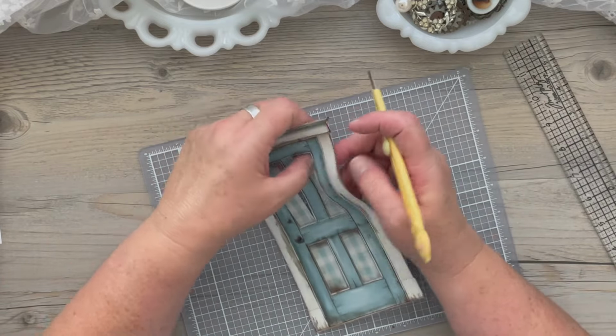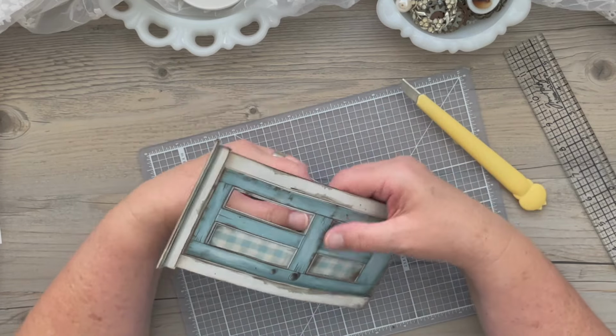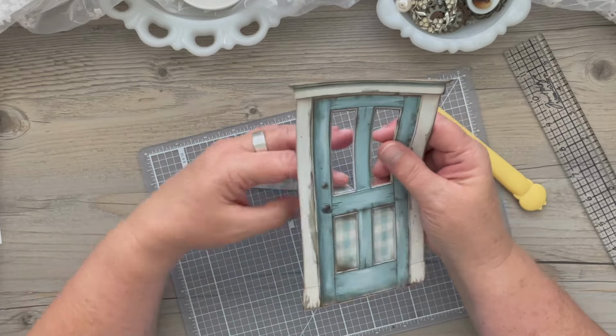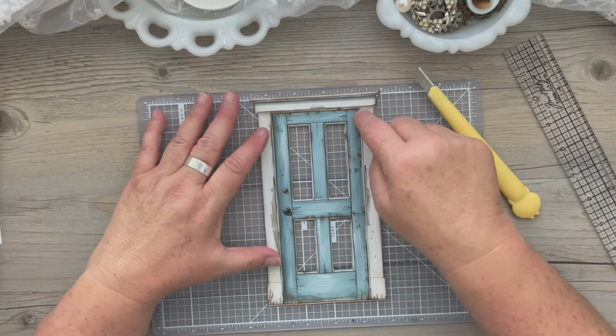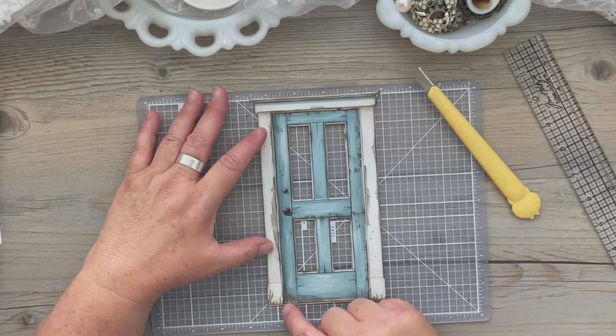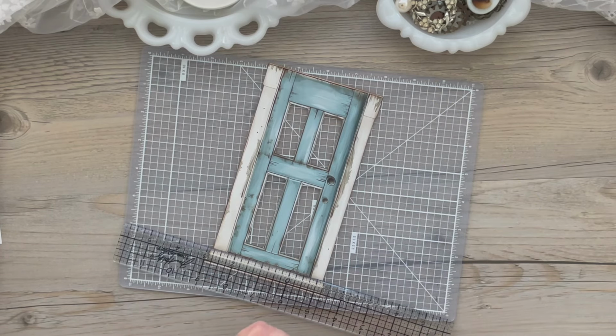Okay, and then theoretically these should just pop right out. Sweet. I want to make this door open, so I'm going to cut along here. Okay.